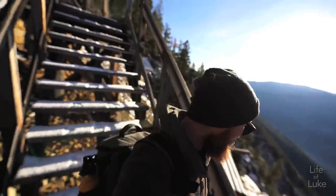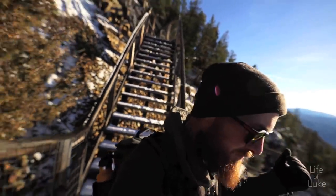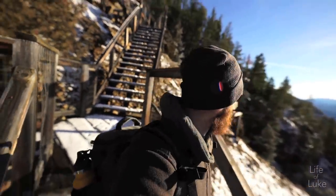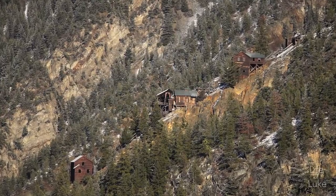This is insane. The views from this place? This is your place of work. You'd come up the side of a mountain to hang off a cliff and then enter the mountain and mine. This is absolutely nuts. It's so steep.